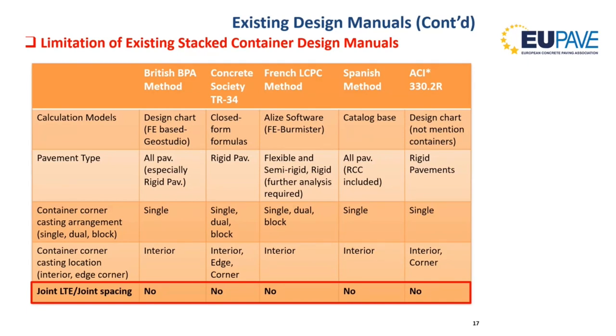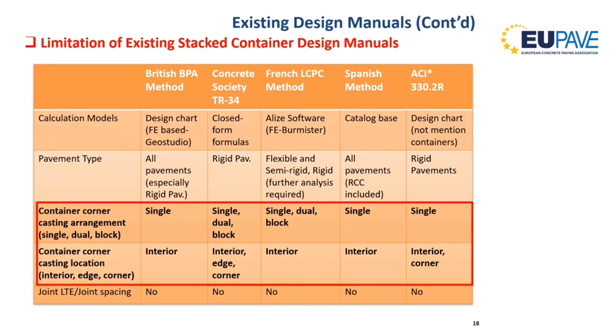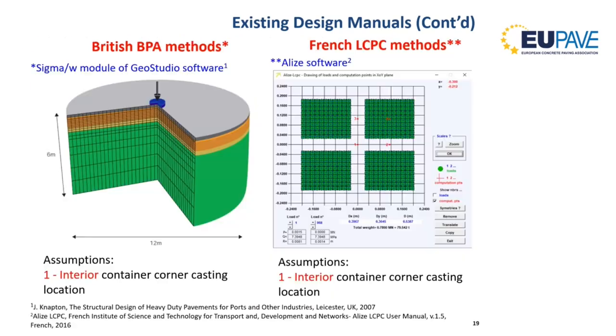of rigid pavements. Secondly, with the exception of the Concrete Society TR34 and ACI methodology, it is assumed that stacked container loads are applied only on the inside of a slab, far away from any edge or corner. Additionally, load arrangements are mostly assumed as a single load arrangement. However, these assumptions can significantly impact pavement design and may result in divergence from realistic design.